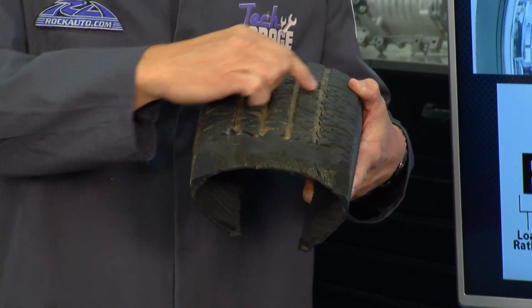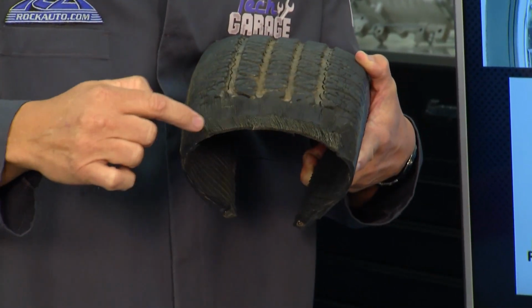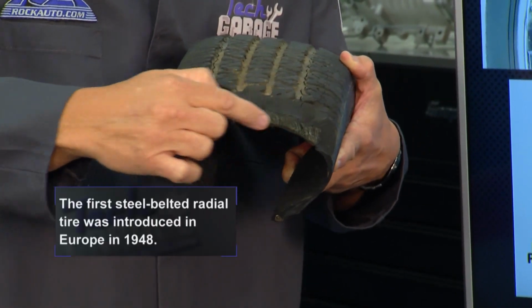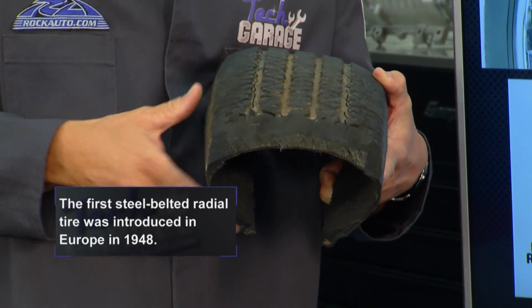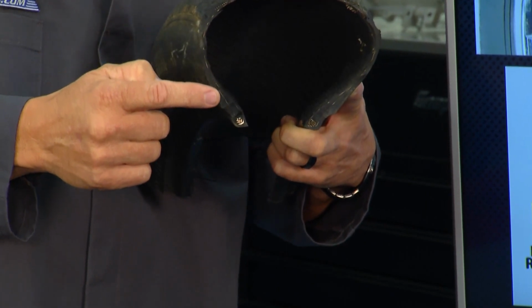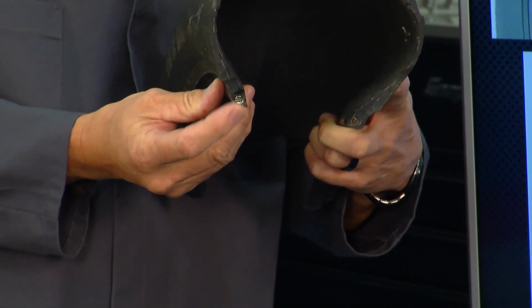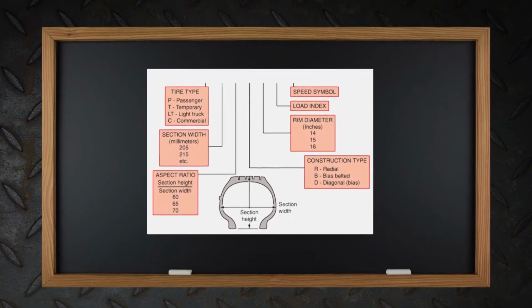This is the actual tread wear that goes across the top of the tire. Right here, this is the steel belts. Now the steel belts go across the top and reinforce the tire. This is a radial tire. And if you look on the side, this is cool, it's cut away. You can actually see the tire coming down right here, and then there's the little bead lock that goes onto your rim right there. So you got the different types of construction of the tire.